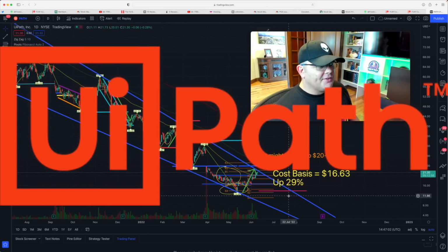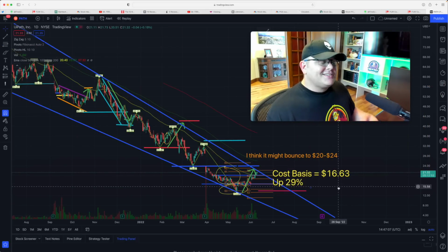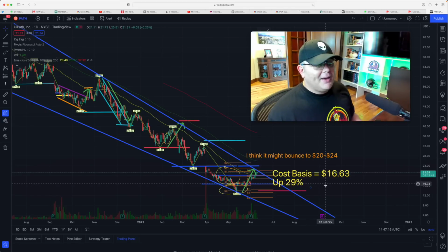This is UiPath. The cost basis, we dollar cost averaged. We bought some nibbles. Cost basis is $16.63. So we didn't time the bottom. That was closer to $14, 13 and change. But we are up 29%. So our cost basis on UiPath is $16.63, and we're up 29% right now.